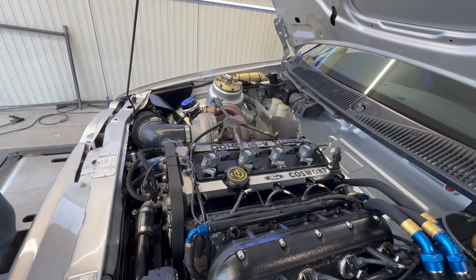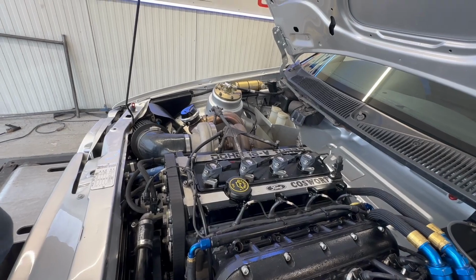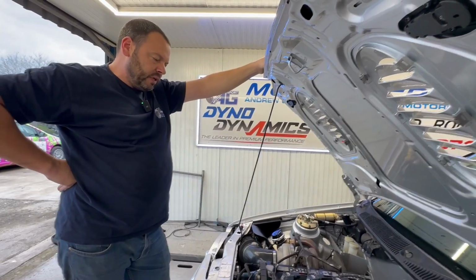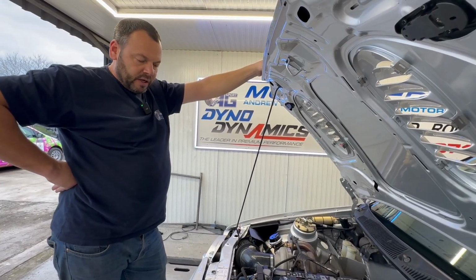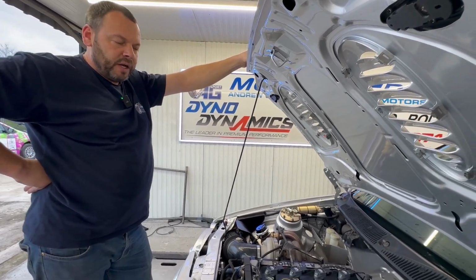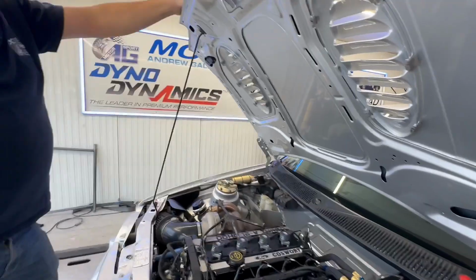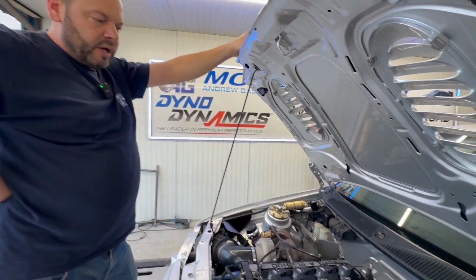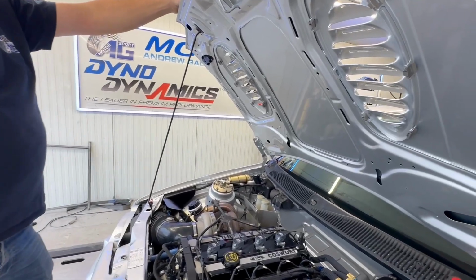The management's been changed over to Life Racing. It was originally on Pectel T6, but it's just getting a bit old and dated, so it's had an upgrade. If you're upgrading the management, we upgraded the main electronics, so it's all CAN bus with the dash and PDM.